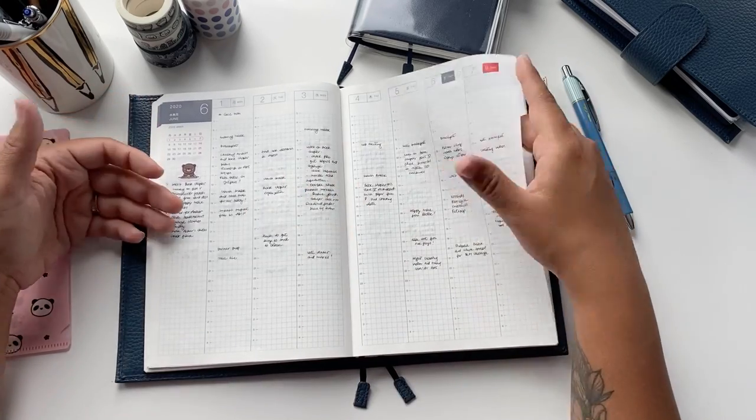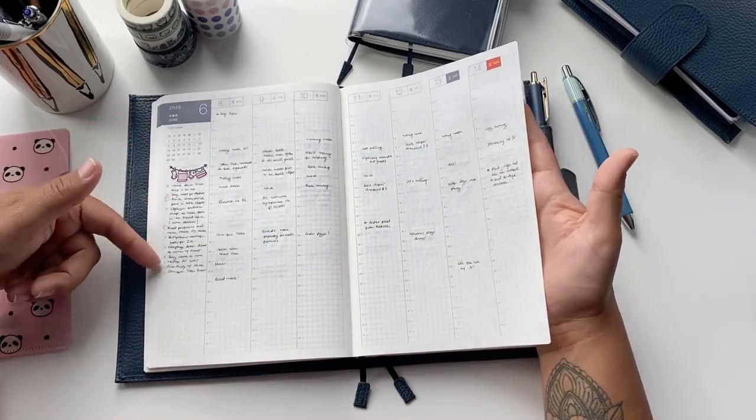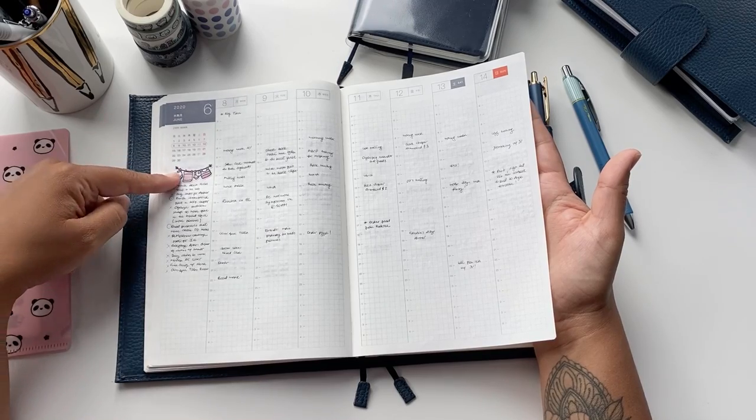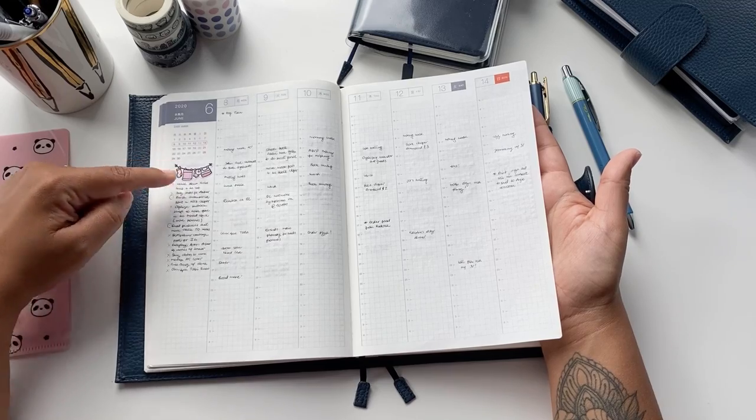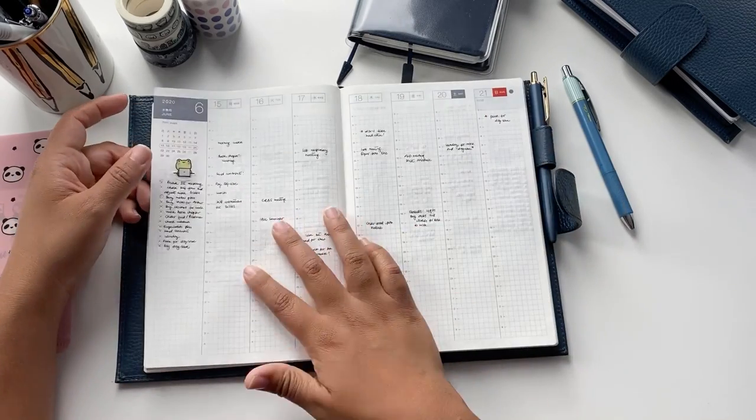So here's the same thing that was coming. Yeah, I really enjoy using the stickers. This is from Paper Komako. So I'm basically just putting one sticker, writing my list, and then the things that I need to do for the week.